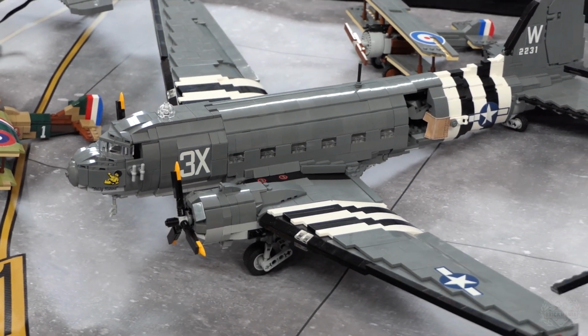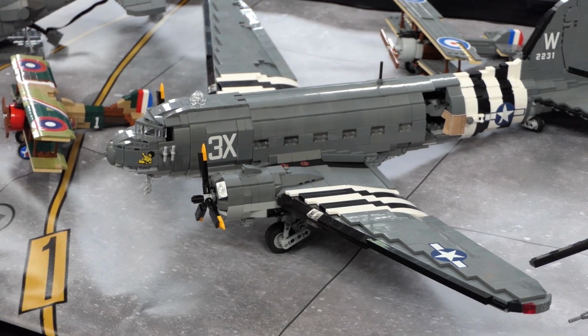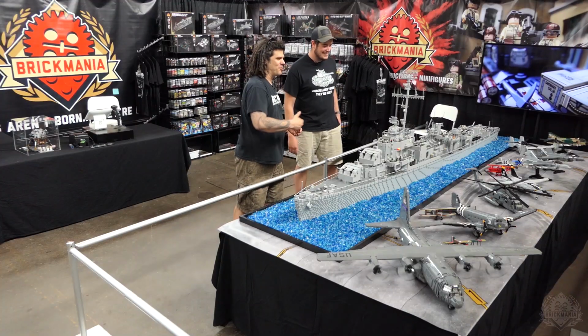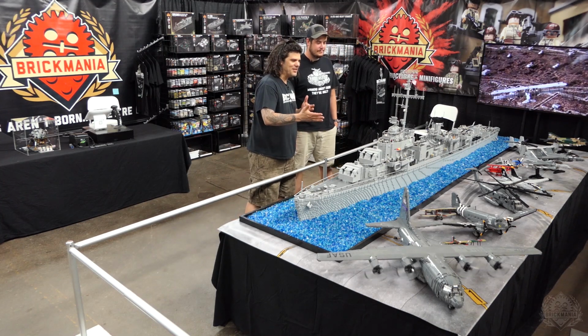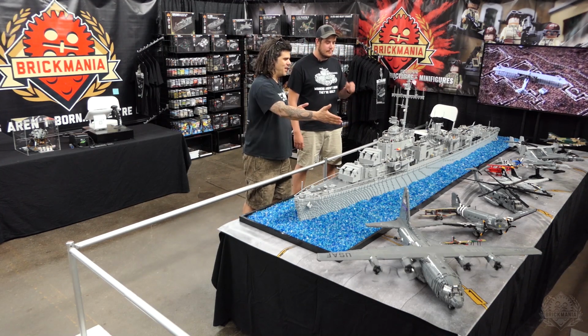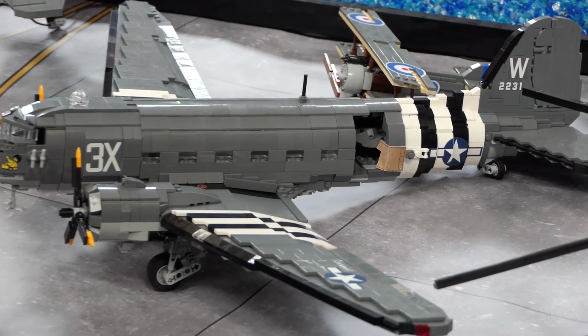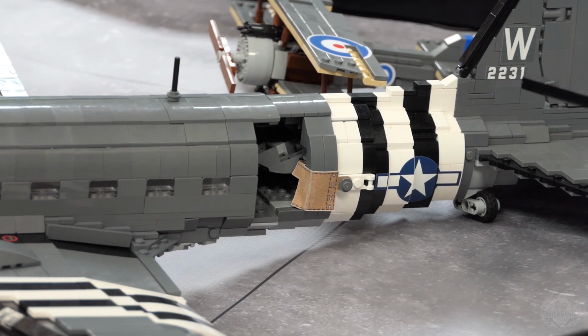C-47 Dakota, or Skytrain, there's a whole bunch of different names. That's my favorite one. Basically, all the paratroopers that would be jumping out of planes in D-Day, this would be the plane they would be jumping out of, with those awesome invasion stripes, which make it look even more like a pretty model. Yeah, it's decked out in the invasion stripes.